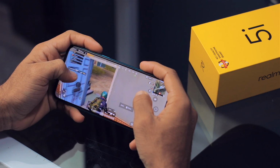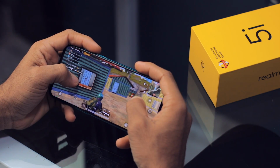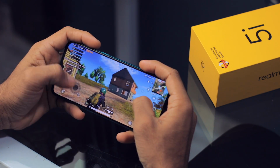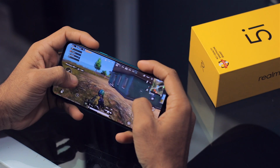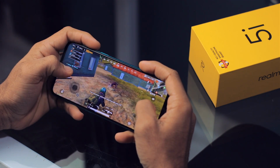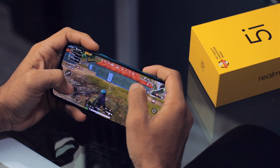Well, by the way guys, I am a very noob at this game, so yeah, don't judge me and don't judge my performance in the game. Someone is already there. Okay, I've got my first kill and got a lot of guns, so that's great. Yeah, that will be all.